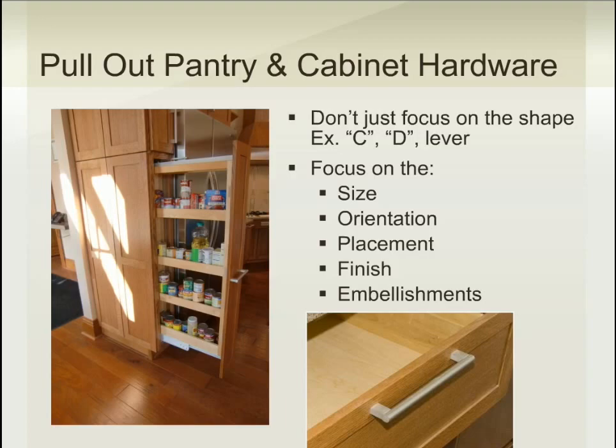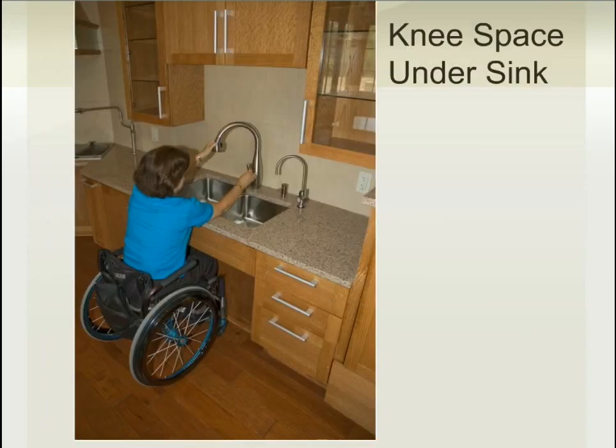As we're looking at someone with paralysis in their hands or arthritis in their hands, we want to look at hardware that's easy to open and close versus the smaller knobs that have a pinch required, and it might be hard for someone to open.